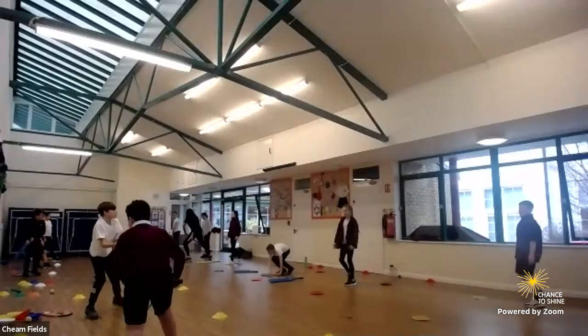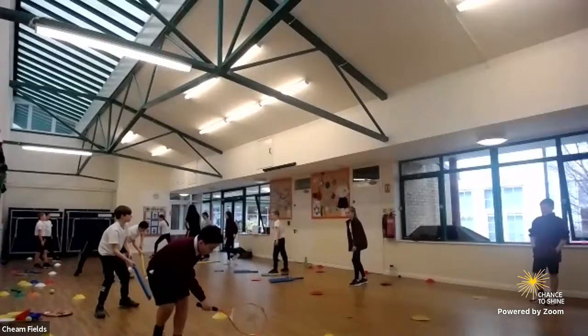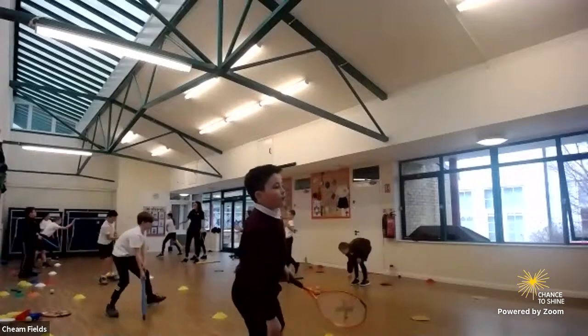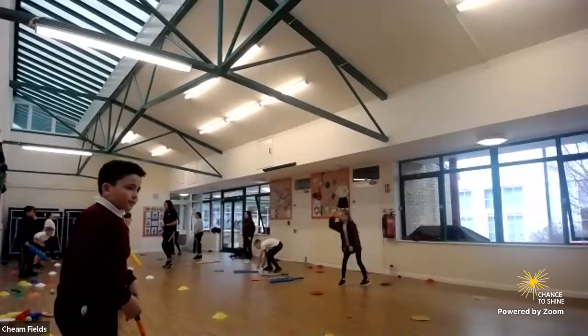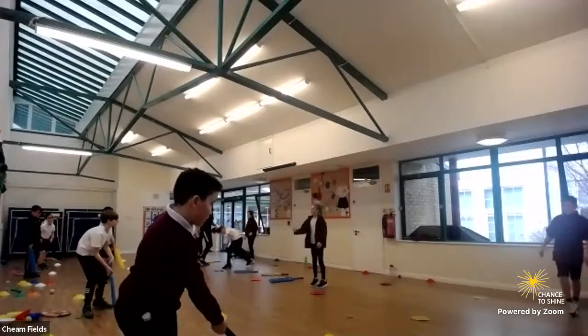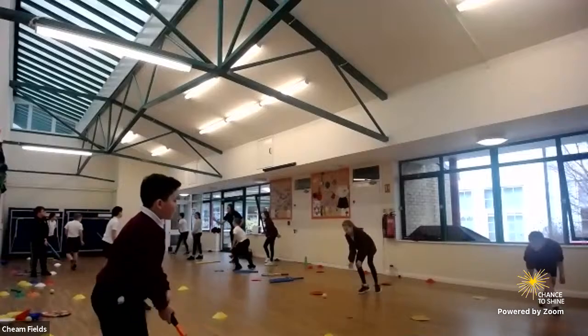Okay, so if you're working with a partner and you're finding it really challenging to get them out, think of some things that you might be able to do with your throw. Can you throw it a little bit quicker? Can you throw it slower to make them wait longer? Can you even be really sneaky and put a bit of spin on it as well? Anything you can do to increase that challenge.